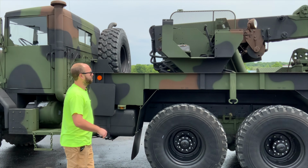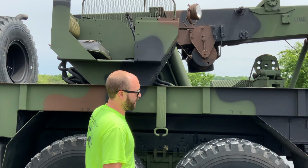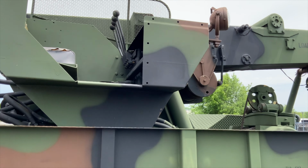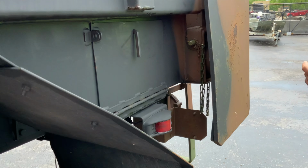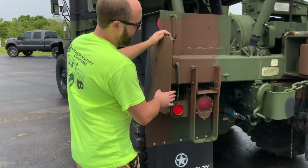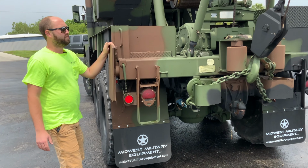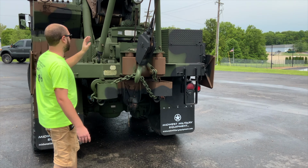Going over the crane, it's a 17-foot reach, 10,000 pound capacity crane with manual outriggers. So these outriggers, they unpin, slide out, and they're a screw type jack outrigger. So these will actually spin these plates, and that's what will run the outriggers down. We've currently got the cable winch tight here just so that way it's not loose.